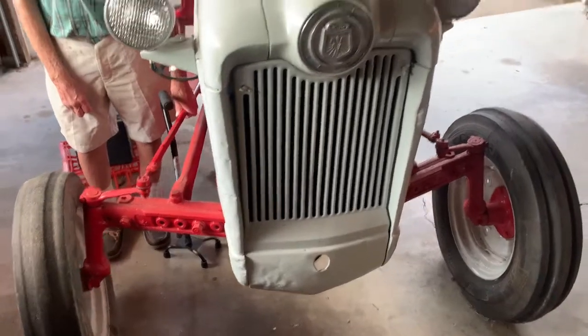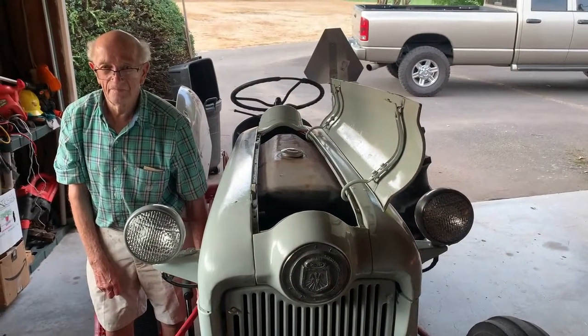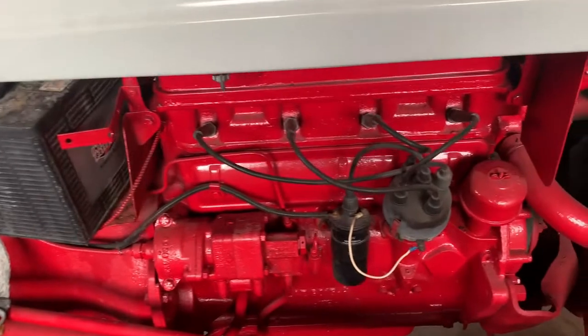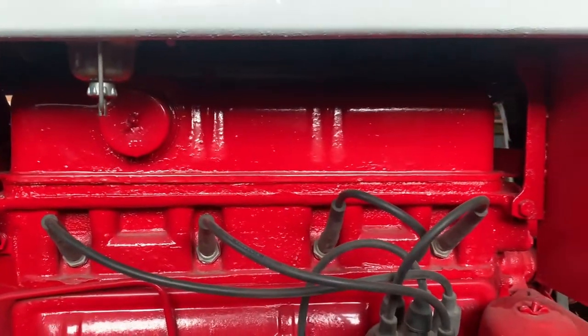It looks really good. We're going to change the 6-volt battery out. We'll do that in a moment. And after that, we're going to see if we can fire this baby up. Goes, I think, 56 to almost 97.